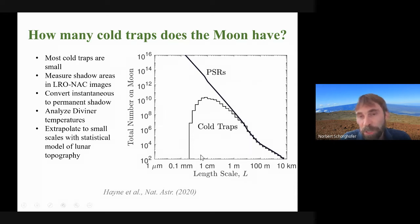The cold traps, eventually, because of lateral conduction, there's a minimum size to the cold traps, which by itself is a really important question: how small can a cold trap be? So it may actually be as small as a centimeter. And in that case, we have 10 billion cold traps on the moon, 10 billion cold traps of centimeter size. So that's a lot of potential sites to visit.